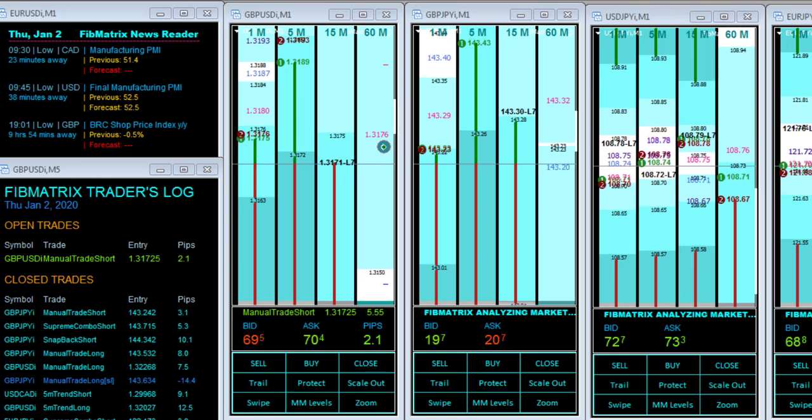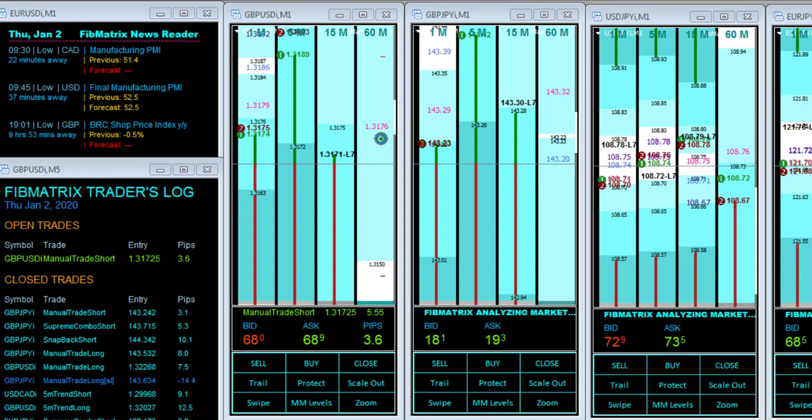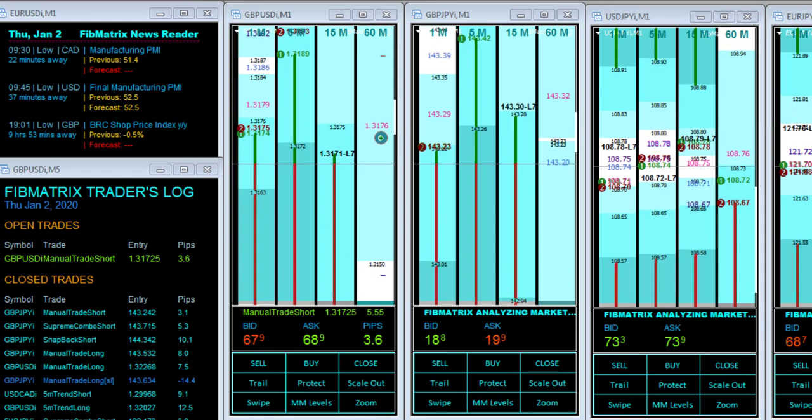Pound yen's super clear, and pound dollar's about to be super clear under this 15-minute L7 of pound. All right, we're going to get a candle, 1-minute candle close here, and we're going to be in lower lows and lower lows with clear roads, guys. That's what you want.